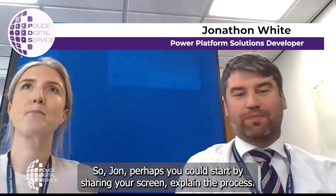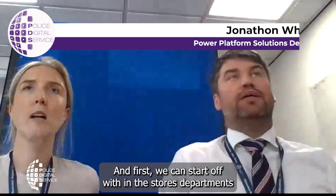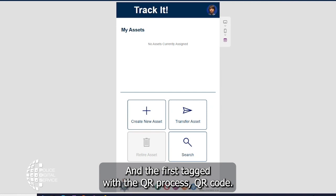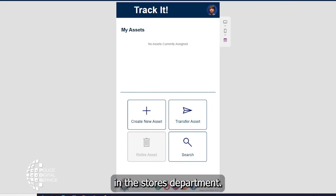So John, perhaps you could start by sharing your screen and explain the process. First, we're going to start off in the stores department, where the incapacitant sprays are delivered to, and they're first tagged with the QR code. So this starts the process, and this will be a member of the team in the stores department who starts this bit off, won't it?